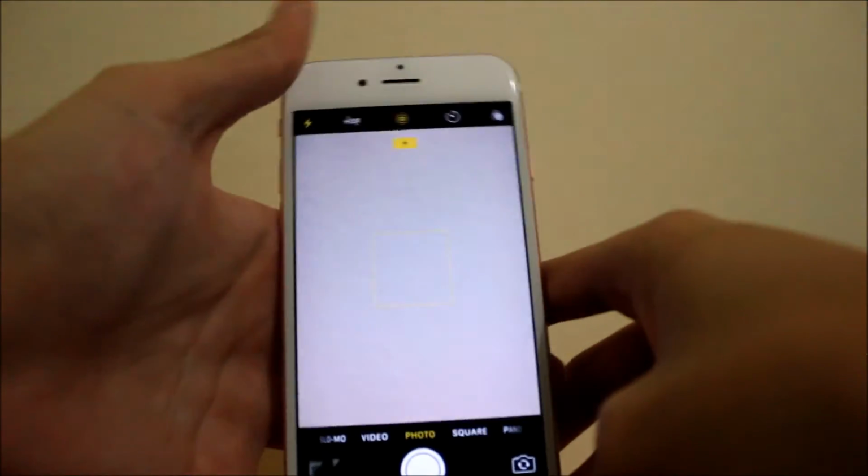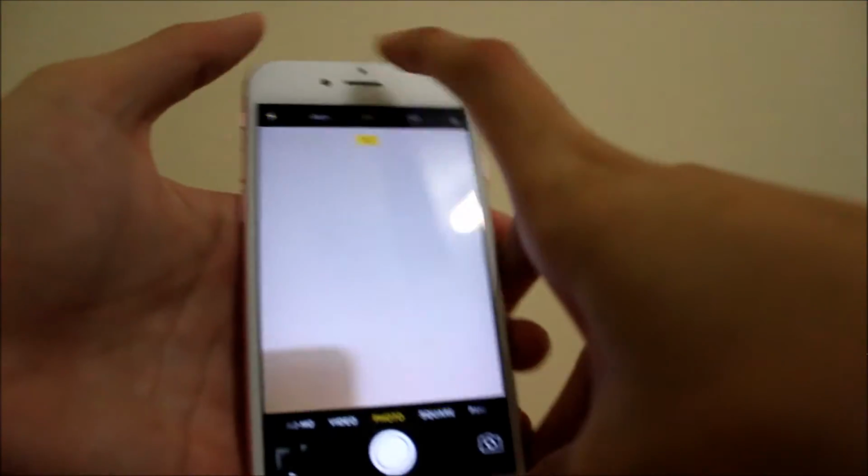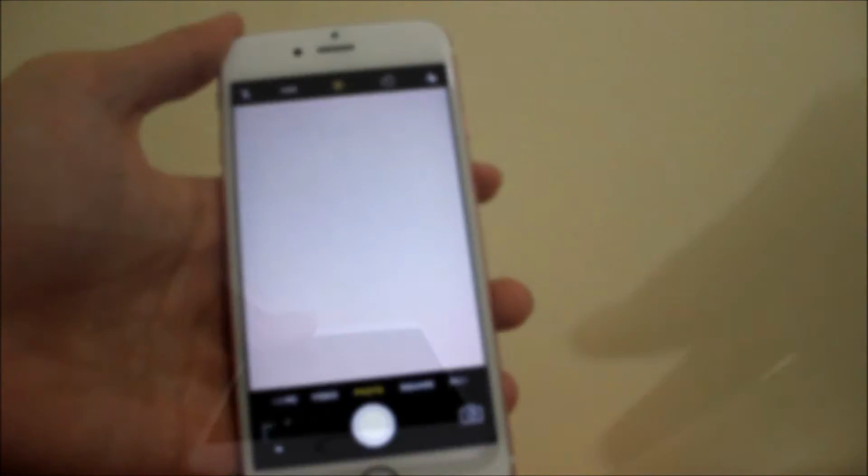So if you're taking selfies in the evening, it allows you to get that light which you might really need to take the perfect Instagram. Now for the main part of the video, the software.